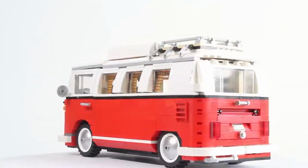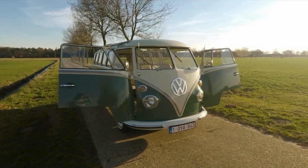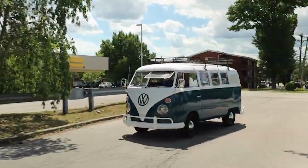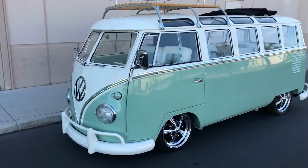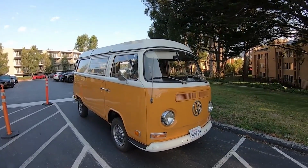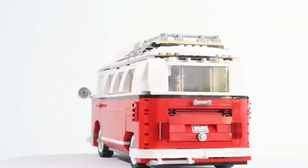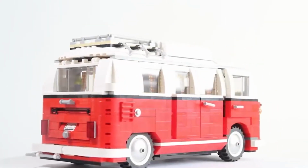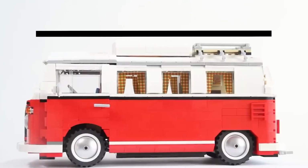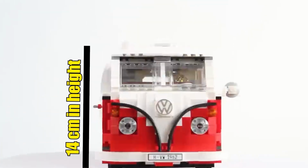The LEGO model of the Volkswagen T1 camper van is a highly detailed replica of the classic Volkswagen T1 bus, which was released in the 1950s. This bus has become a legend and has gained many fans thanks to its unique design, versatility, and the spirit of freedom it embodied. The LEGO Volkswagen T1 camper van model is one of the most popular and reproducible LEGO models in the world. It consists of over 1,300 pieces and measures 30 centimeters in length, 14 centimeters in width, and 14 centimeters in height.